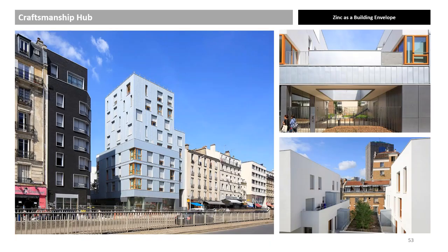Moving into France, this is in the north of France, north of Paris, where there's a social housing block that was built. It's in an area where there were some small engineering and craft businesses, hence the name Craftsmanship Hub. And it fits in between buildings along quite a large road with different types of materials. So you've got some black brick, some more classical limestone of Paris, some render, and here you've got the Azengar, and you can see it's matte, but it's also quite bright, which is an interesting combination. And on the bottom right in the distance, you can see some traditional dormer windows with zinc roofs to them with the clay tile roofs. That was designed by Bardier and Berger architects.